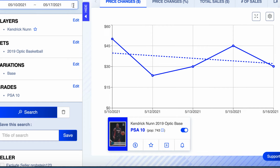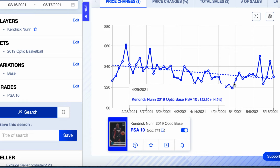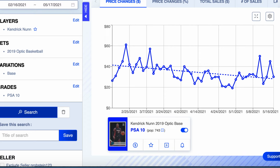It's a card I might... Let's pull it back 90 days, see where the price is today compared to where it's been. So it looks like his low was like $20. And right now, $30. I'd probably pass on this one.